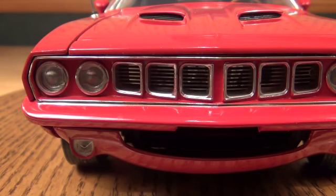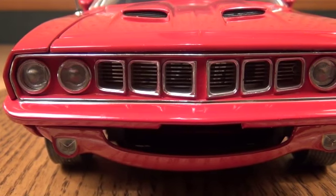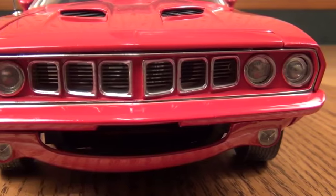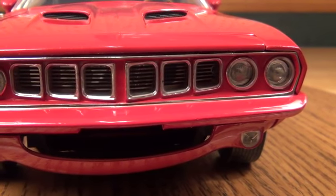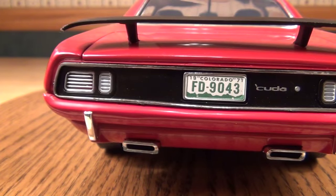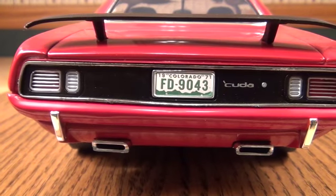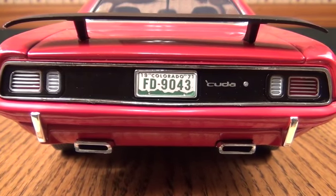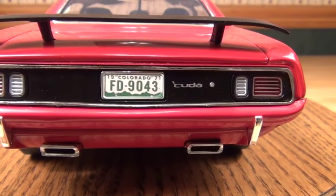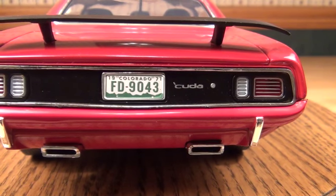And here's the front of the Barracuda. I really like the color matched bumpers, both front and back. And here's the back of the car. They did a really nice job with all the chrome accents around the tail lights and the reverse lights. The CUDA emblem is great. They've even added the key lock for the trunk.